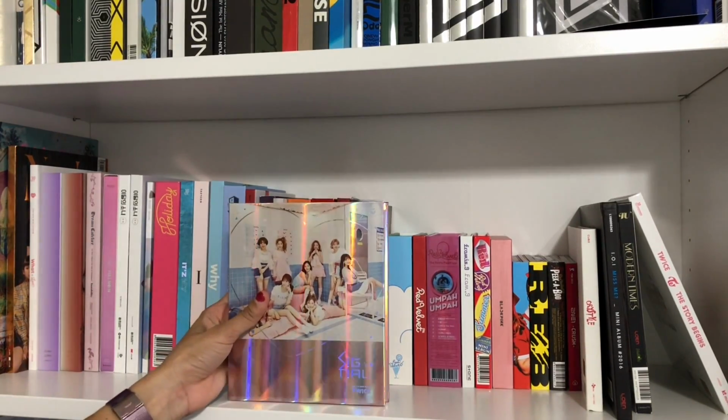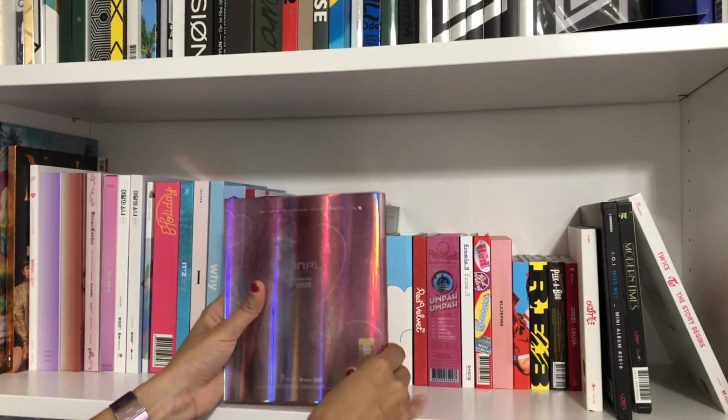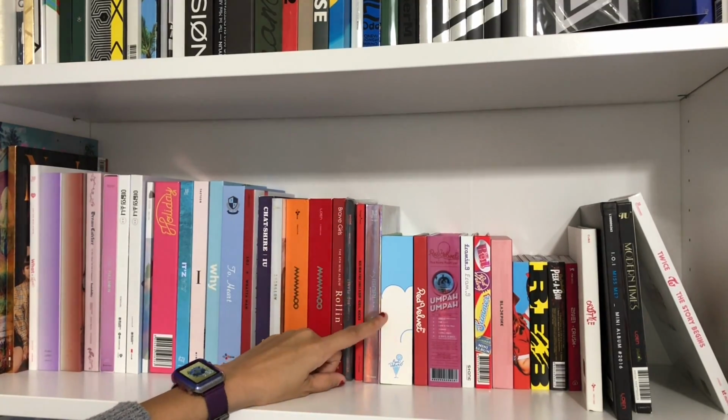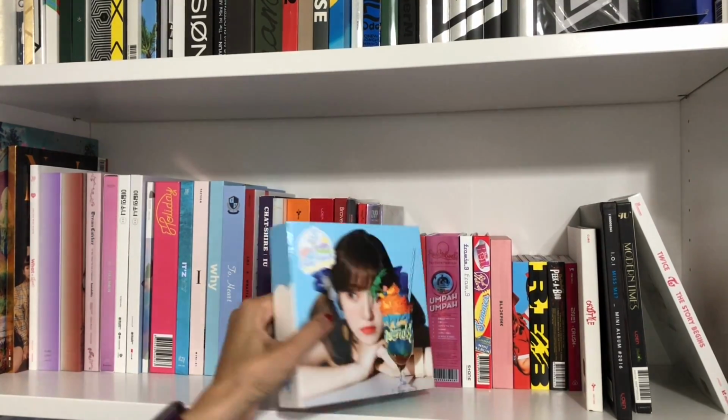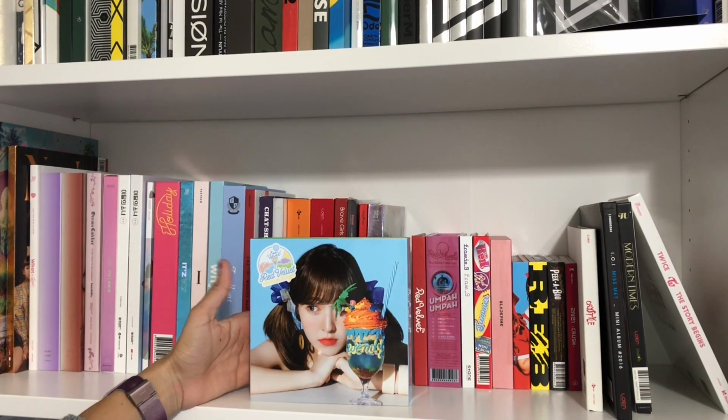I have Twice. This is their 4th mini. And this is Signal. And I got this version. And then I have Red Velvet's Summer Magic. And this is Wendy's limited edition version.